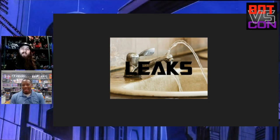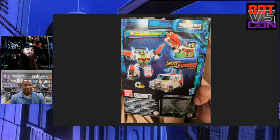Alright, so we're coming back at you with another round of news. It's been an eventful last few days, so we're gonna get you up to speed. And the first thing are the leaks, and I'm quite excited about this first one. And that is we have the first images of the Legacy Evolution Medics. Now, this is supposedly a Walgreens exclusive, and it's very interesting how we got this leak.